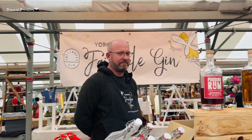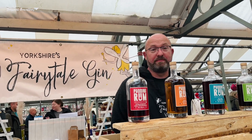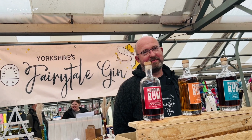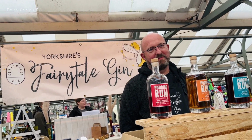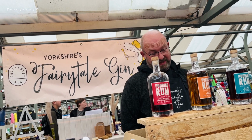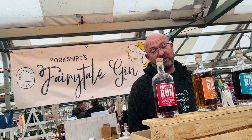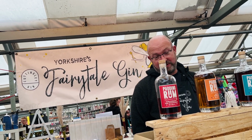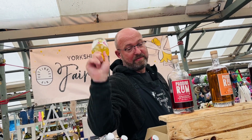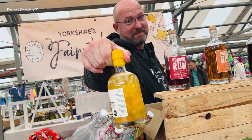Is this gin local to York? I mean, do you produce it? From about 20 miles away. How is it formed, like using some flour, or how do you prepare it? It's made with a combination of botanicals and then we also use flavourings. We flavour each gin to match a different character. And then when you shake all that gin, it has fairy dust. Wow, that's lovely.